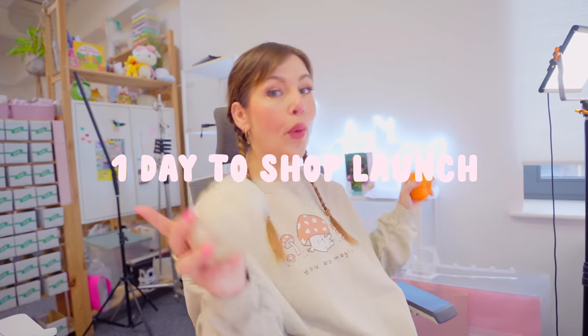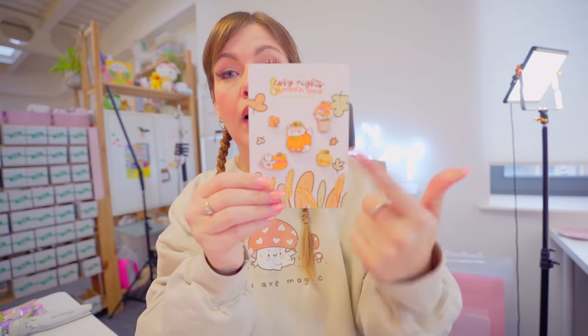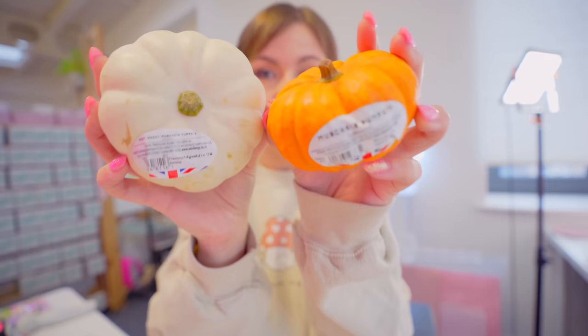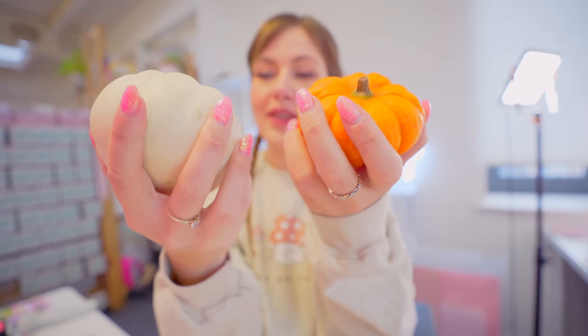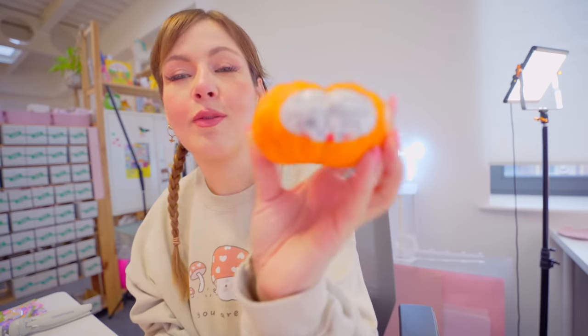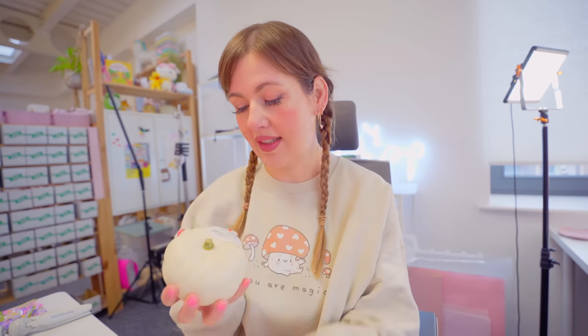Guys, we have one day until launch day and I still need to take some photos. I managed to do all the Pastel Witch photos, and now I need to do the final bits, which are the autumn pins. And for the photo props, I was shopping in Sainsbury's last night and I found these little munchkin pumpkins. This one's called a baby ghost munchkin pumpkin, how cute is that? And this one's called just munchkin pumpkin, and I thought these look like the most perfect pumpkins I've ever seen, so I'm actually going to use these as photo props because I think they look adorable.